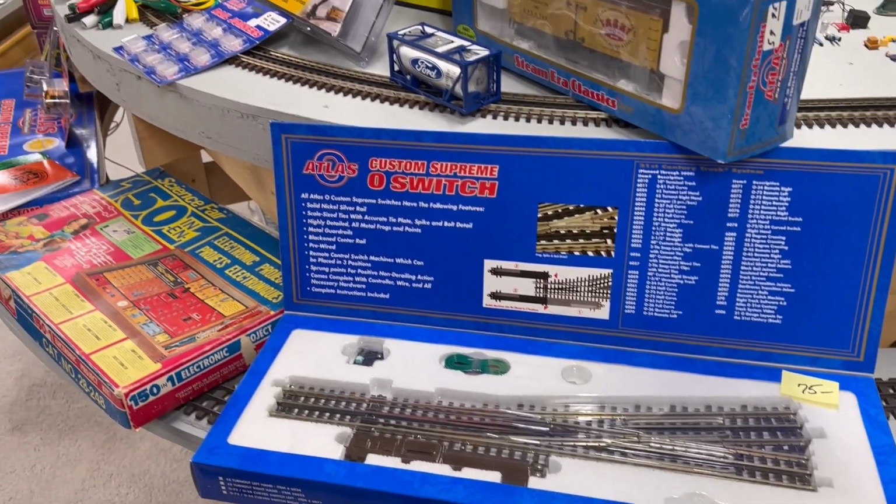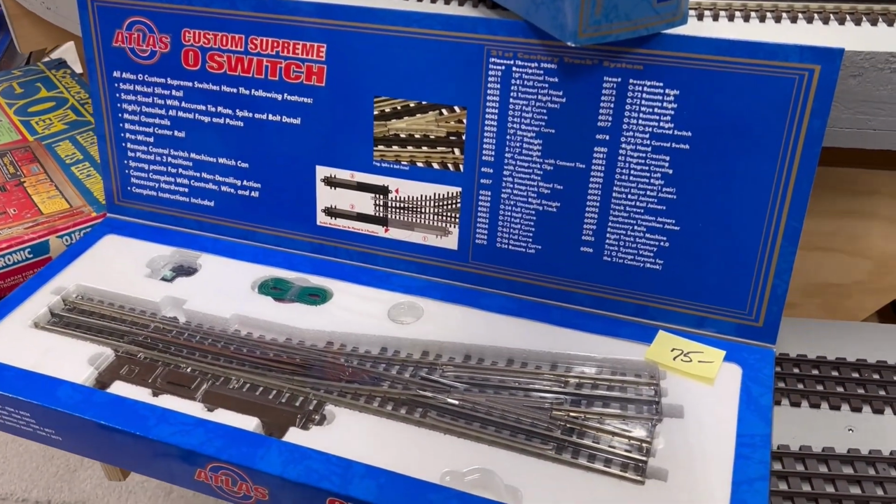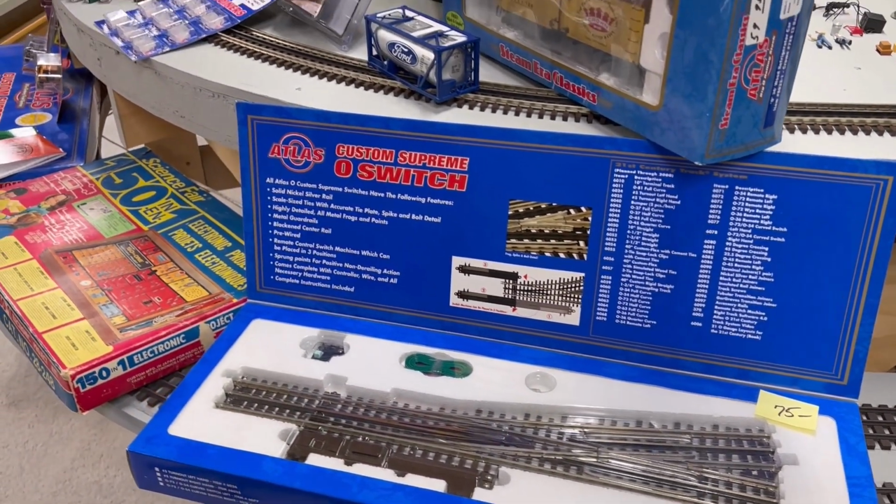So I found these at a really good price. I actually got both of them for $125, and they were barely used. They looked like maybe the track had been cleaned. So I'm happy to pick up some of them.